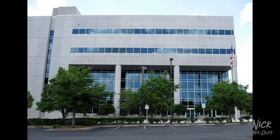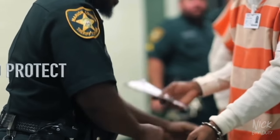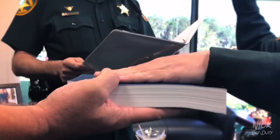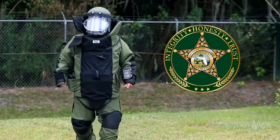With that, we have the courthouse as well here in Marion County, and we house about 1,500 inmates typically at any given time. So a lot going on here. We're one of the biggest employers in Marion County. We have about 900 employees, and about 300 sworn employees that are out there every day doing the dirty work and keeping this place safe.